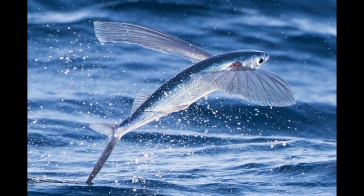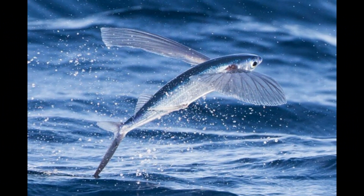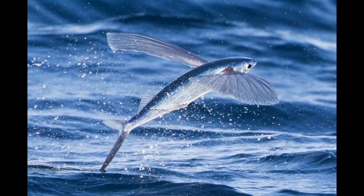Overall, the unique breeding pattern of flying fish, which involves spawning in the open ocean and drifting with ocean currents, allows them to disperse widely and maintain healthy populations in a variety of ocean environments.